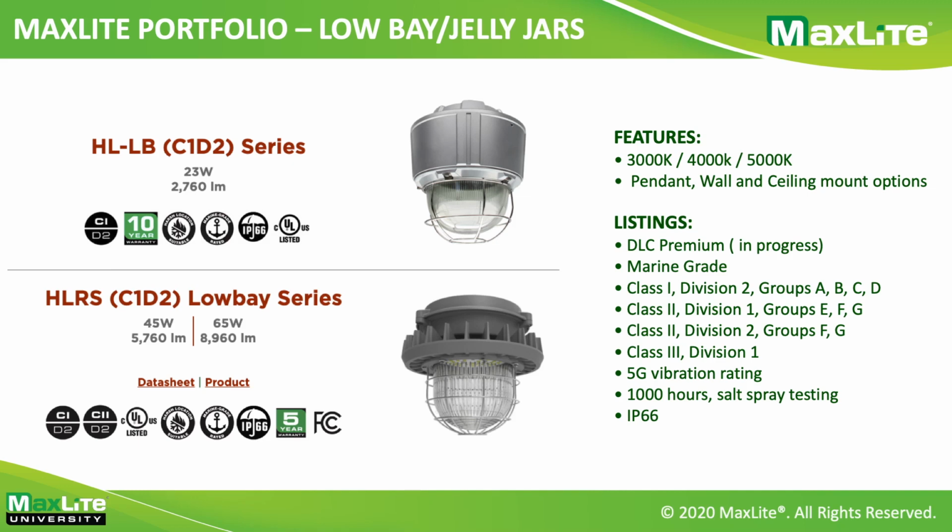Features of this entire low bay, jelly jar portfolio. Again, we have 3000K, 4000K, 5000K, and we offer pendant, wall, and ceiling mount options. Different types of listings: DLC Premium, which is in progress for the HLRS, Marine Grade, which already exists on both portfolios, Class 1 Division 2 up to Class 3. Here we go again with the 5G vibration rating, 1,000 hours of salt spray testing, and IP66.